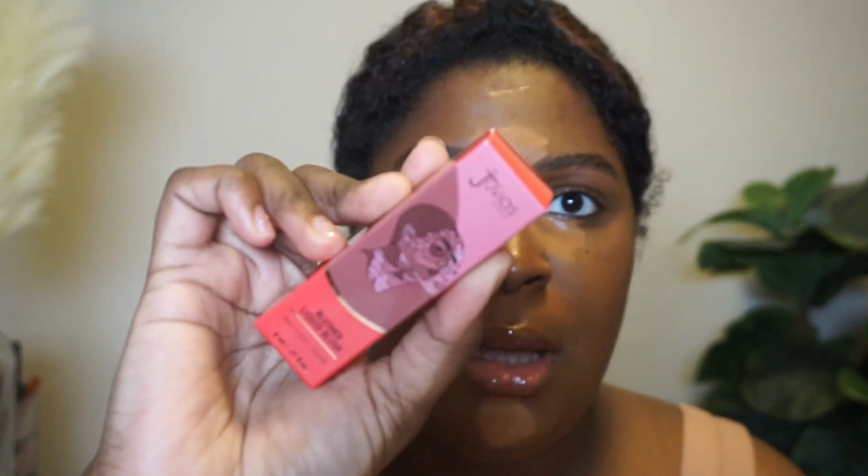So this I bought like 2 months back. This is the Juvia's Place Liquid Blush. It's literally called Barbie Rose. So that's that pink. I should probably get my earrings to see what kind of pink they are. I think it's more of a blue tone pink.